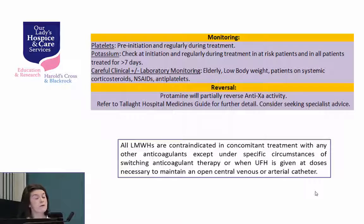In terms of monitoring of effect, it's not necessary. We know that the weight-based dosing should achieve the desired level of anticoagulation, but an anti-factor 10A level can be done in certain instances. Maybe there's a suspicion of the risk of bleed, or if we've had patients with recurrent thrombosis on treatment. Caution is advised, though, that the factor 10A levels are done in conjunction with the haematologist because the target levels aren't well validated, so it's not something we do very routinely.